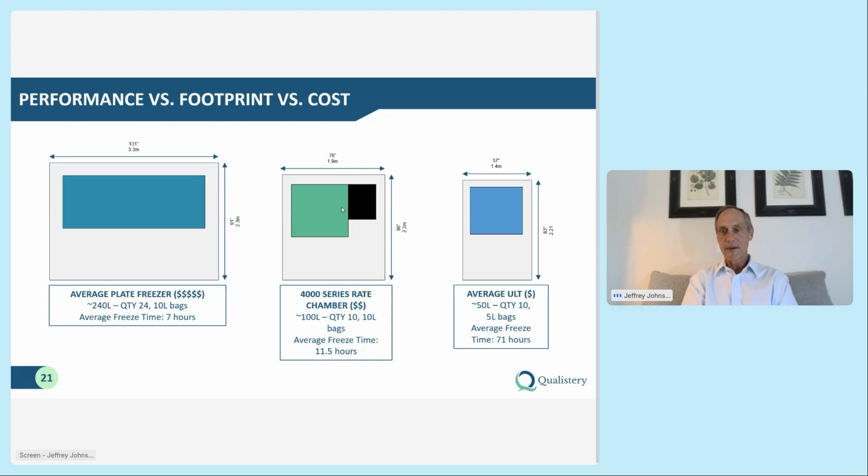On the right, the ULT, typically you'd only want to put 5-liter bags in there. It's 50-liter capacity. It takes 3 days to freeze that. You could theoretically put in 10 10-liter bags, but it would take significantly longer, right? Maybe 4 days to freeze.